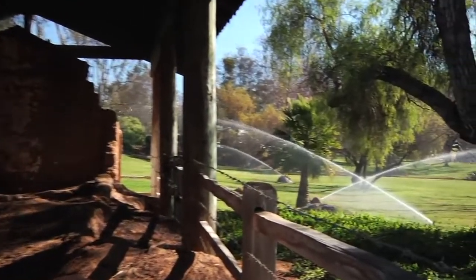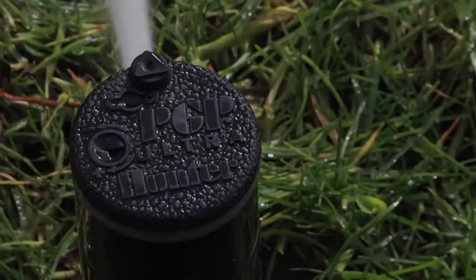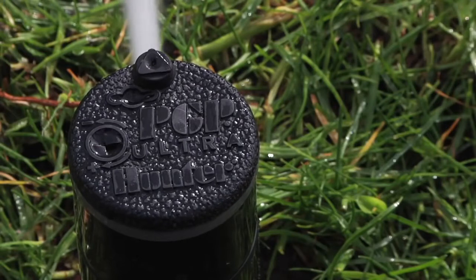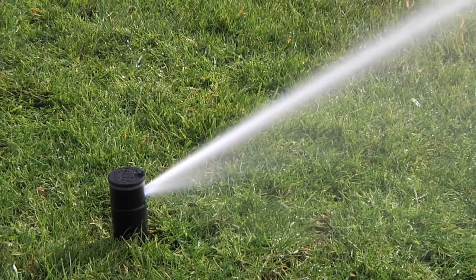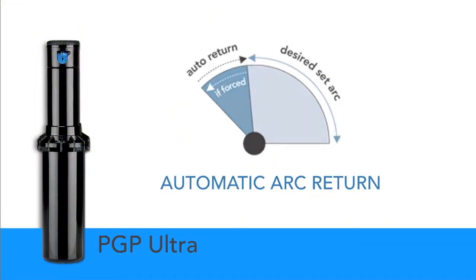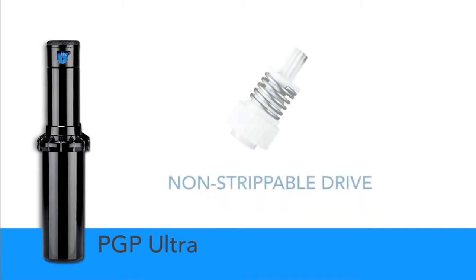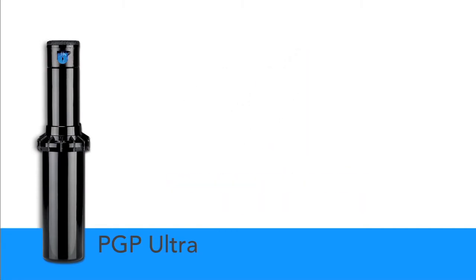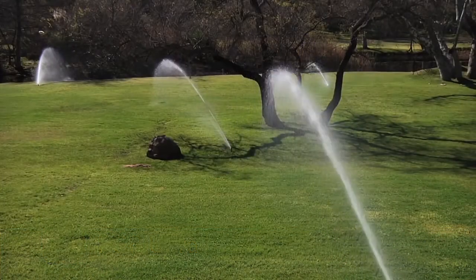To this day, the PGP ADJ is still considered the best value rotor worldwide. Years of helpful feedback from contractors, distributors, and Hunter engineers has led to the development of the PGP ULTRA. Enhanced features such as automatic arc return, part and full circle arc patterns in one model, non-strippable drive mechanism, and short radius nozzles offer the ultimate precision and efficiency in a turf rotor.